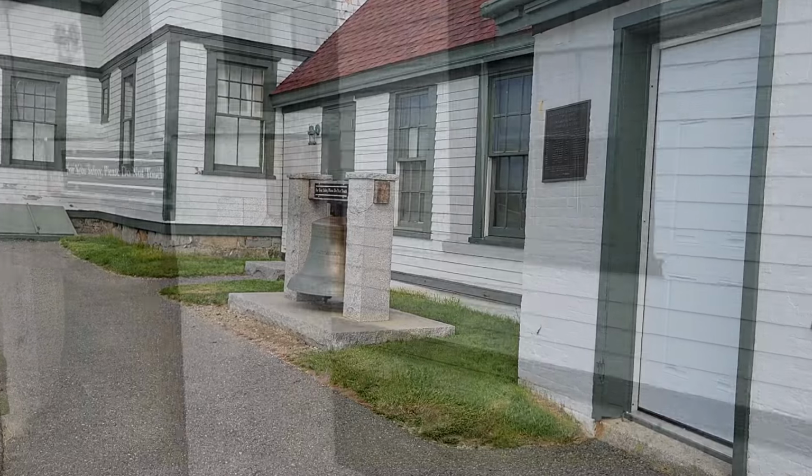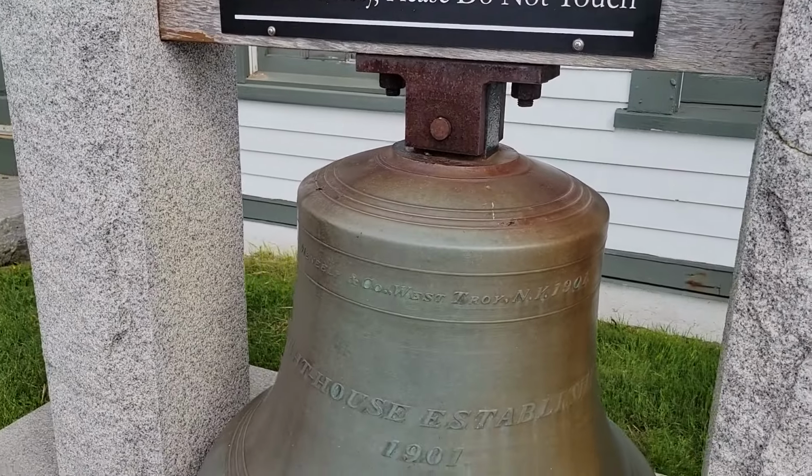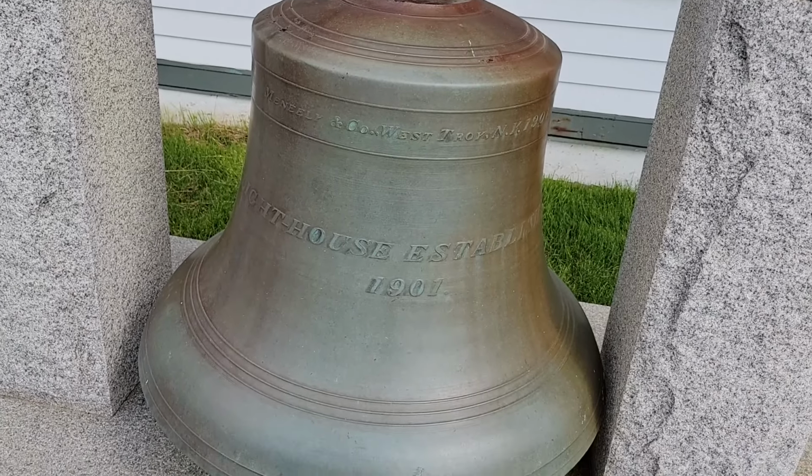Ding this bell here, huh? Do not touch. Oh my goodness. I was going to ding the bell, huh?